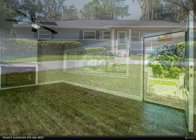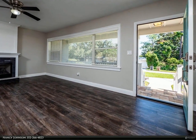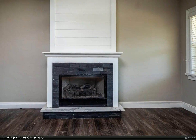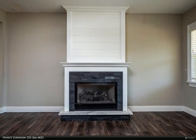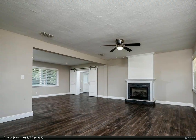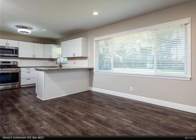This immaculate 4-bedroom/2-bath home is conveniently located close to the hospitals in downtown Ocala. When you walk through, you will see that a lot of thought and love went into the updating and the maintenance of this home. It has been beautifully and completely updated with granite countertops, luxury vinyl flooring, gas fireplace, high-end stainless steel appliances in the kitchen, and the bathrooms are updated with a gorgeous modern look.